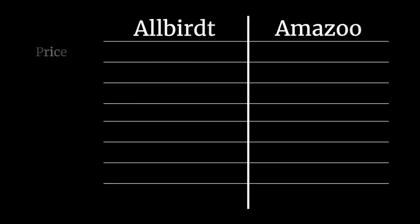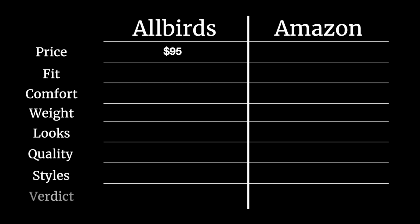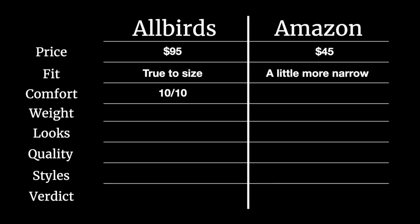Okay, so let's look at the Amazon knockoffs versus Allbirds by price, fit, comfort, weight, looks, quality, and style. The price for Allbirds is $95, Amazon's $45. The fit, Allbirds are pretty true to size. Amazon's a little bit more narrow. The comfort is a 10 out of 10 for the Allbirds, and for the Amazon shoes, probably about 8 out of 10. The weight, the Allbirds are super light. The Amazon shoes are a little bit heavier.